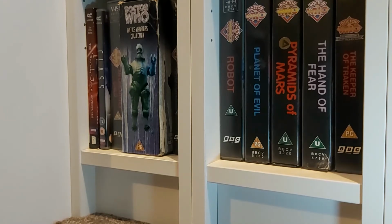The reason why I don't have that many is because I was born in the year 2000, so I grew up in the 2000s, at a time when VHSs had basically been rendered obsolete and replaced with DVDs, of course. But you could still get a few VHSs of certain things at charity shops and places, and that's ultimately where I got these from.